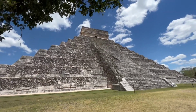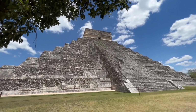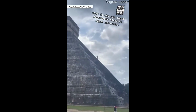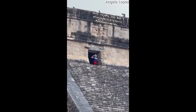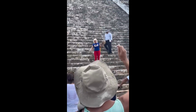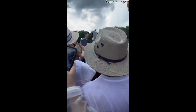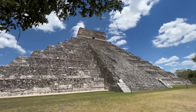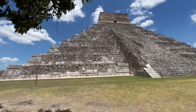If only we could go up there and go to the top. Actually, someone did that recently. I'll put in the footage. It was pretty funny. Yeah, basically no bueno on that, but yo.